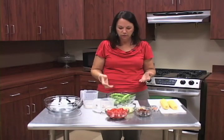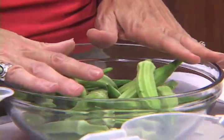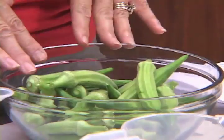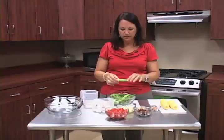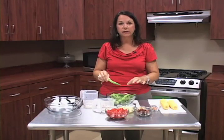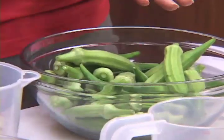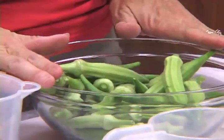Now, preparing it, you do have to wash it. So these have been washed, and you always have to wash your okra. And then we're going to slice or cut it. Some people in some recipes will cut it down the center and use it straight down the center. But today for our recipe, it's going to be cut into slices. So we'll do that when we do our recipe.